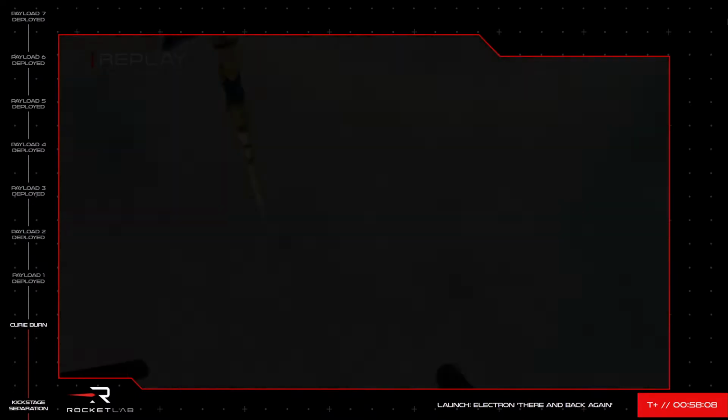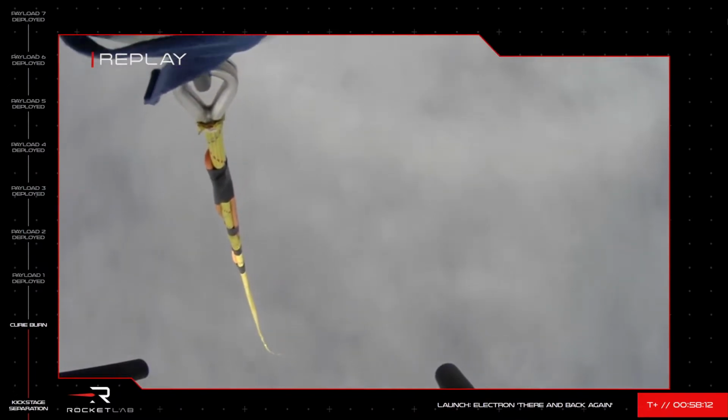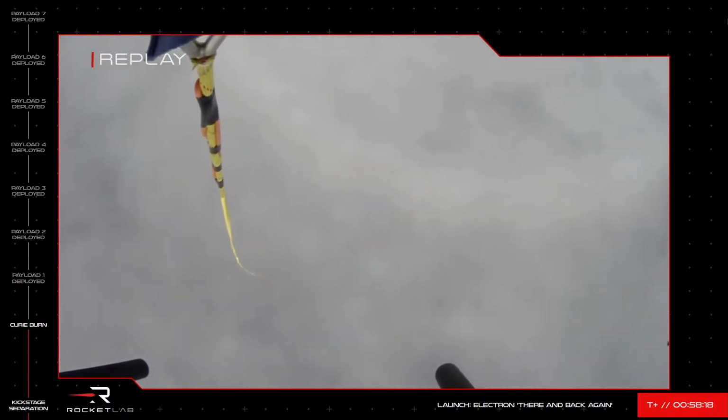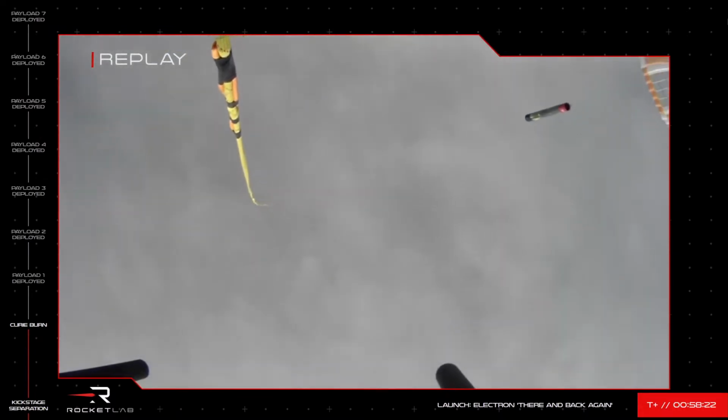And if you are watching the mission, you will have seen earlier we witnessed a spectacular catch of Electron's first stage by our helicopter pilot. This is a monumental step forward in our program to make Electron a reusable launch vehicle. Now, after the catch, the helicopter pilot noticed different load characteristics than we've experienced in testing, which of course you do expect when testing anything in the field for the first time.